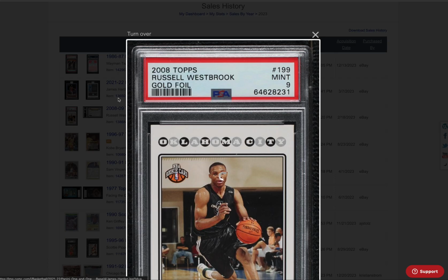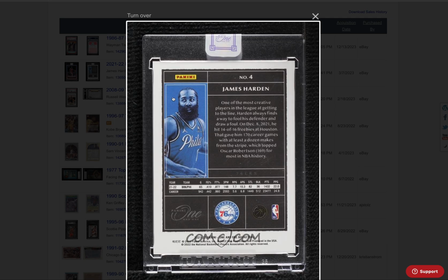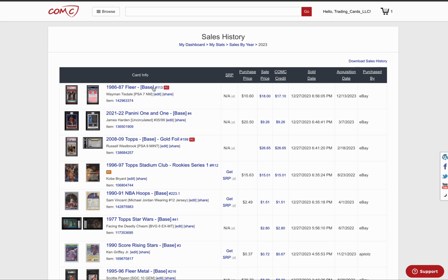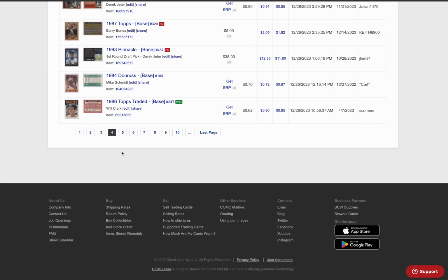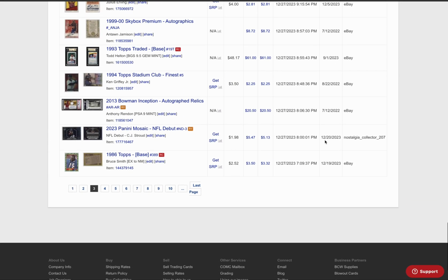$26.65. This Harden I lost money on. I thought maybe he would do well because he's playing well lately. The Clippers are playing well. And then this one almost doubled. I paid 10. It sold for 18. And let's see what else. Just a few more that sold through that I've finished from the eBay auctions I sent.